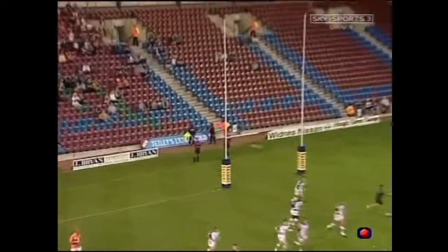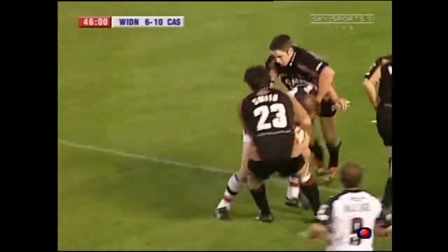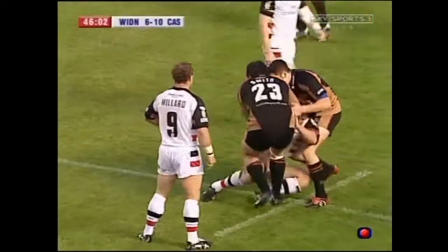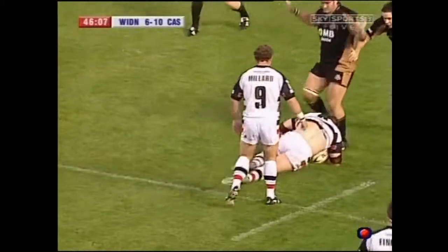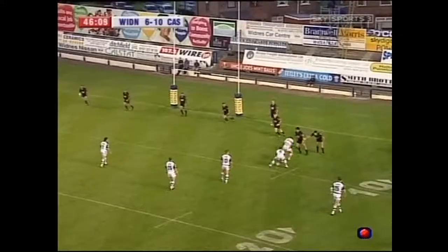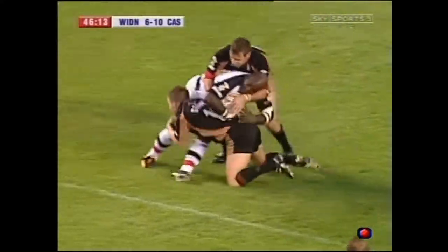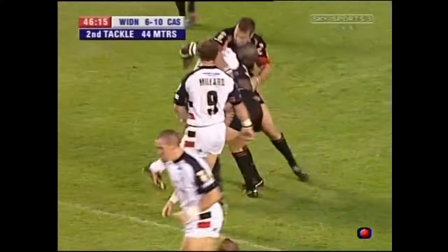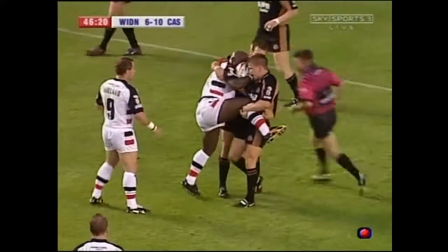And make that 3 from 3. Widnes 6, Castleford 10. So here come Widnes again now in the shape of Robert Relf. 10 metres away, stopped by Michael Smith. I think who scores next will go on to win. You're diving, Millard. And here is Sheridan, pops it up to Anthony Farrell. Took that ball standing still. You've got to move forward. So many of these big fellas do that.